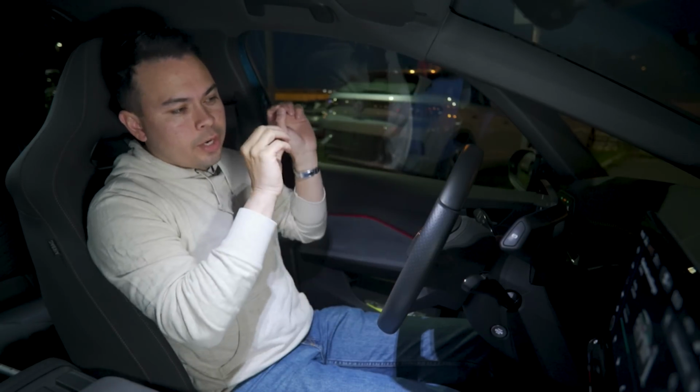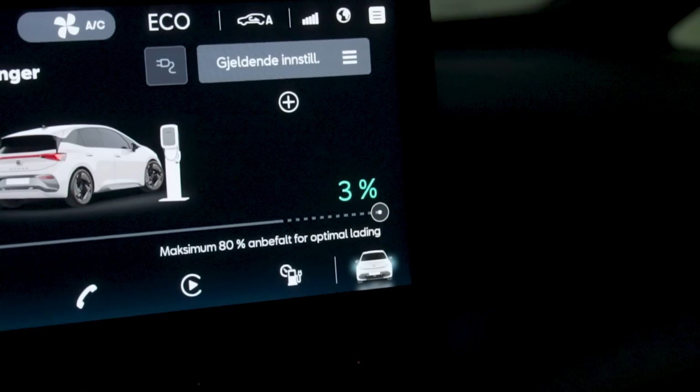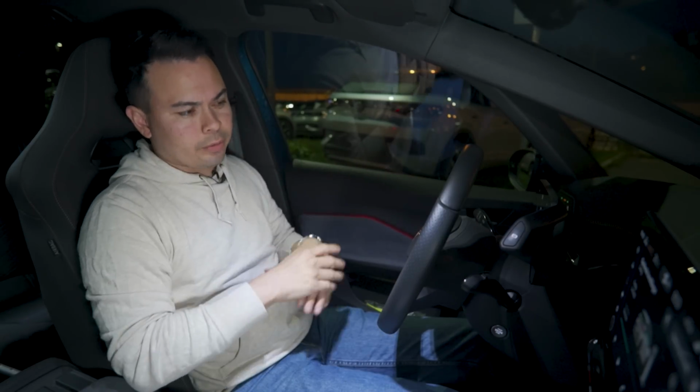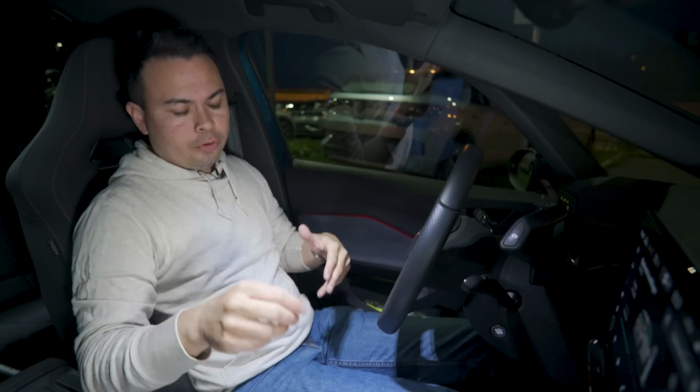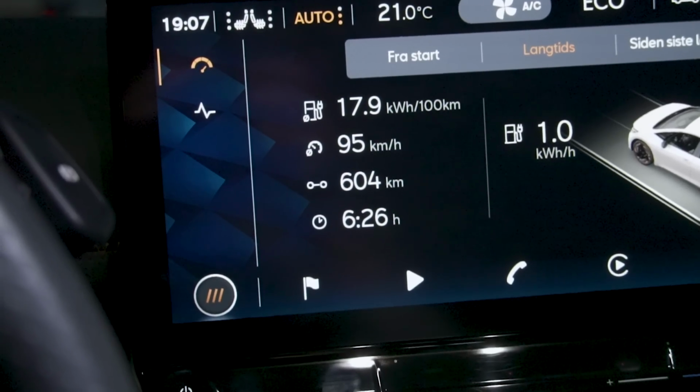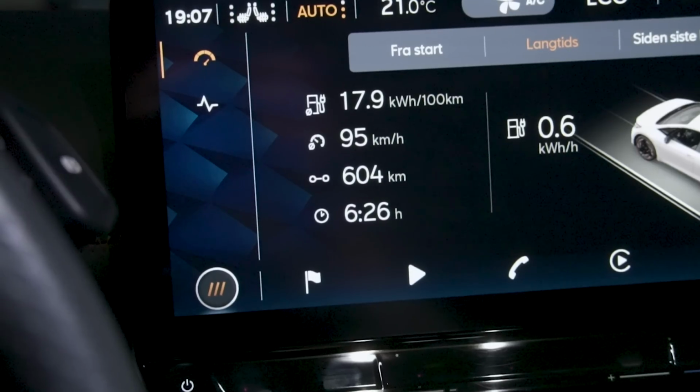But okay, guys, enough about Recharge. You are here at the end of the video for the results. So we arrived here with 3% battery, which is pretty nice. I was a bit nervous that maybe we were gonna go down to 0. Maybe I had to stop one extra time to charge, but it worked out. 3% state of charge. Also, today's average consumption, 17.9 kilowatt hours per 100 kilometers, was higher than I was hoping.